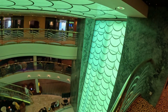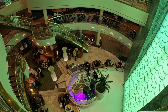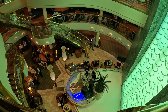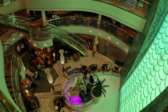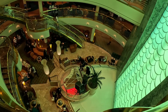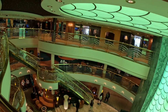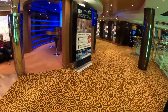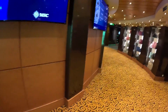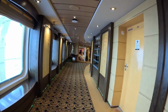That's an actual waterfall. You may not be able to tell on the video. And the piano sits over the water, which is a nice feature. Small atrium, but it will do. Ooh, purses. If I wasn't traveling carry-on only, I may get one, but no space.